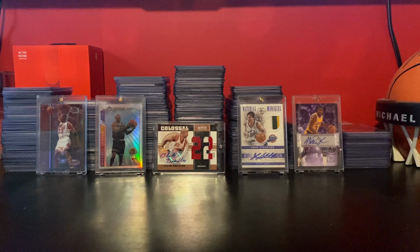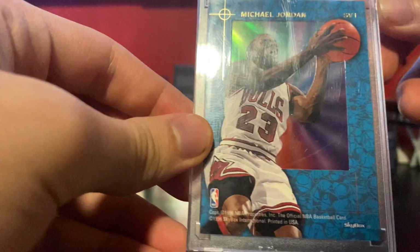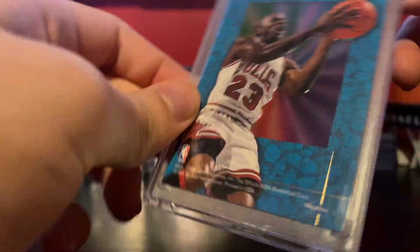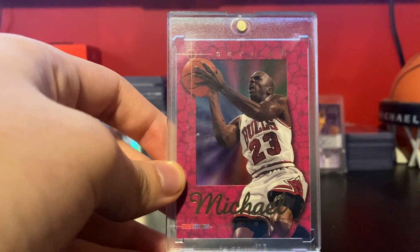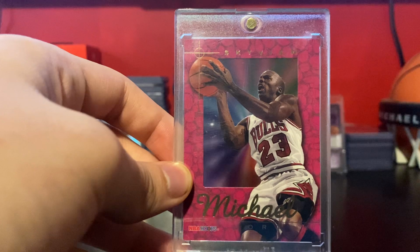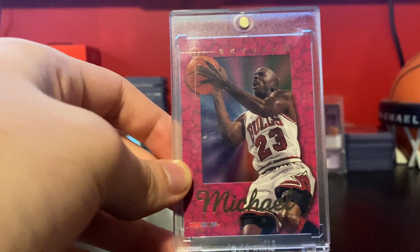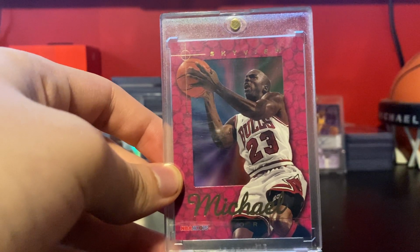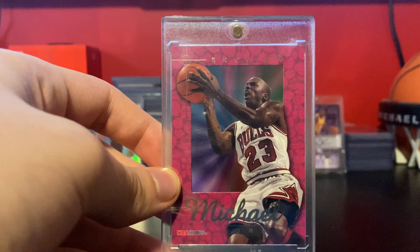Like this first one, I'll go ahead and get started off. This is a Skyview, I believe, from 95 Hoops. And so the first kind of rarity I'll talk about is just pack rarity, back in the 90s. I really PC a lot of rare Jordan inserts. That's a big part of my collection, and this is the rarest one I have. It's like 1 in 4,800 packs, which is ridiculous.